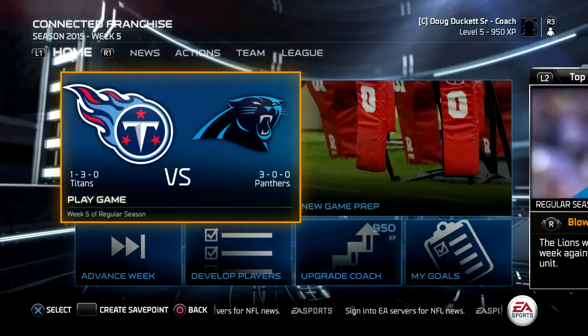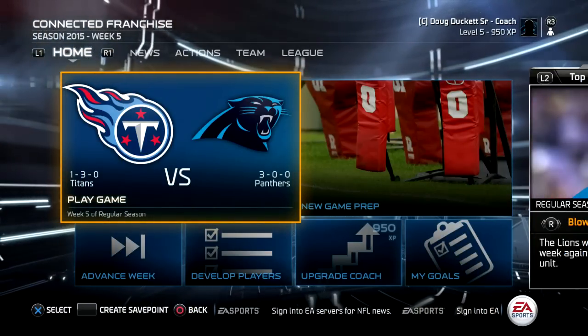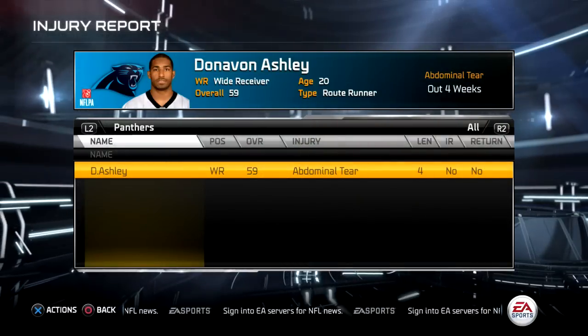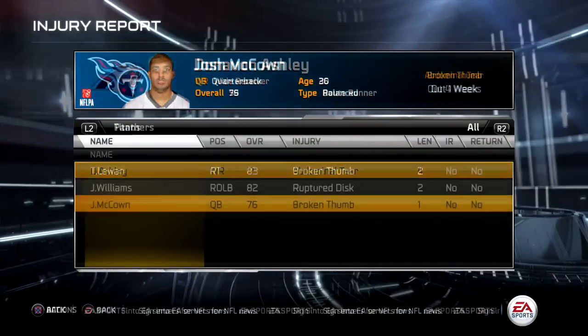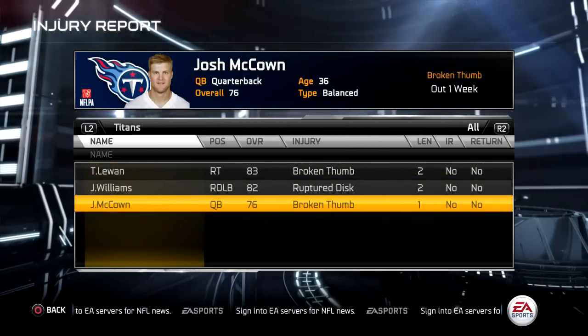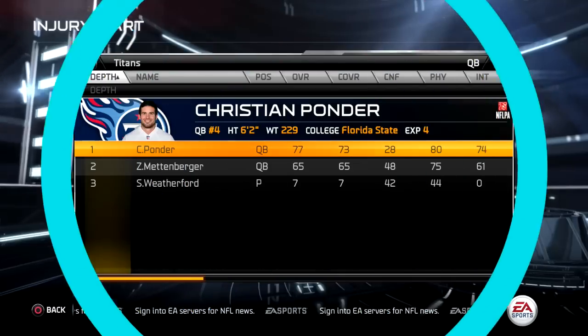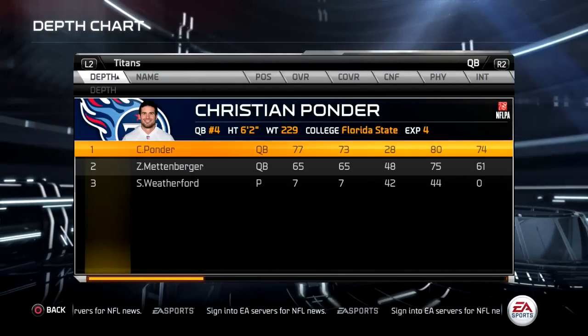Next up, the Panthers take on the Tennessee Titans, coming out of a Week 4 bye week. I'm not even sure why those exist. It does allow us to have a rested-up Antonio Gates, but we did lose Donovan Ashley to an abdominal tear. That leaves us with 4 receivers on the roster. The Titans have a couple injuries as well, and they'll be starting Christian Ponder at quarterback, the ex-Minnesota Viking.